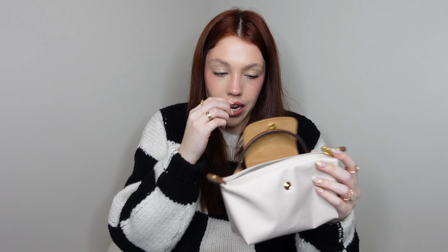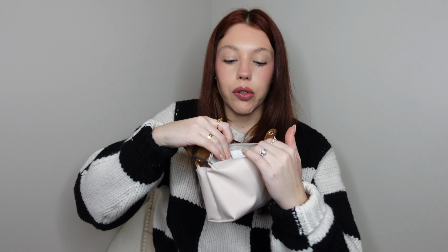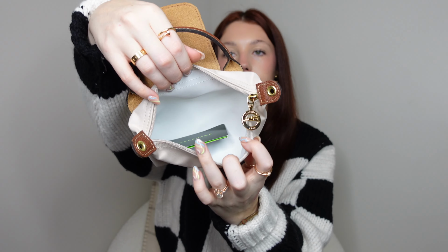I did do a full unboxing of this bag when I received it, so if you have not seen the unboxing, I will leave that down below so you can go watch that one, because I do go over what fits in this bag as well. So opening it up here, I have a crossbody strap in here. I will get into the crossbody situation in a moment, and then I currently just have my mini pochette accessoire in here just for keepsake, I guess. And here is what the actual inside of this little pouch looks like.